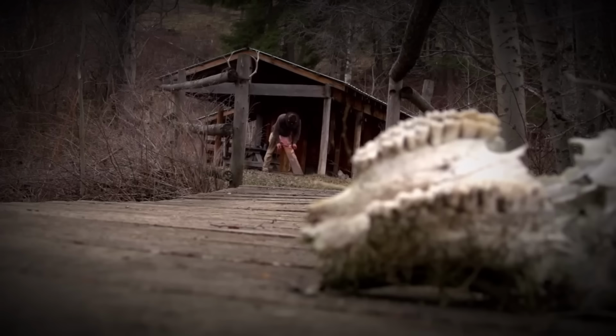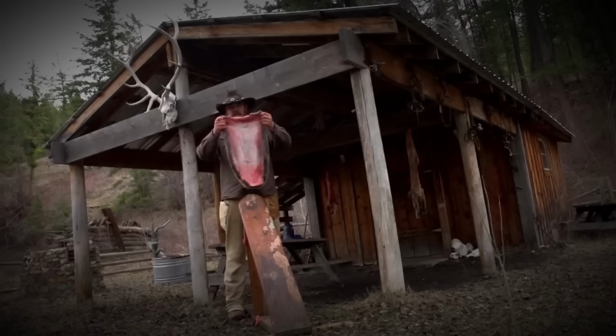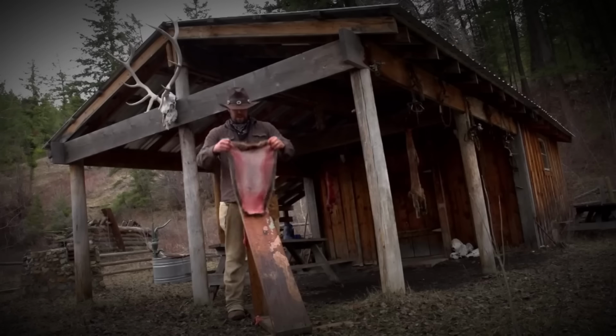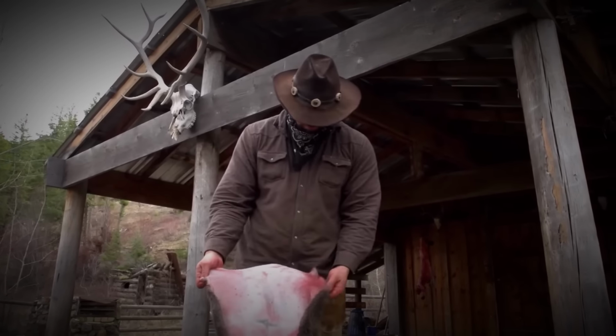The work was brutal, hours of scraping, muscles burning, hands cramping, blood under the fingernails. But precision was everything. Scrape too little, bacteria grows. Scrape too much, puncture the hide. Either mistake means starting over.